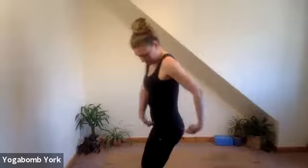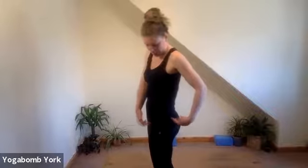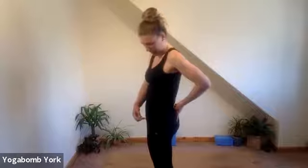The way we counter that is to use our glutes, our buttock muscles, because they work in a pair with our hip flexors. So we can stretch out our hip flexors by engaging our glutes, and when we engage our hip flexors, we're stretching out our glutes. We'll do a bit of that today.